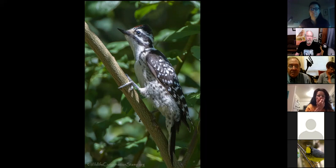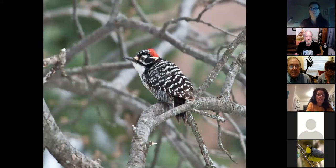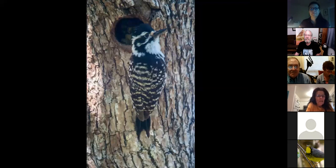Next slide. This is the adult male Nuttall's, also at my woodpecker feeder, with the red nape. Or back of the red head, I guess I should say. Next slide. Well, you can see I love Nuttall's woodpeckers. This is another male. Next slide. This is the female at the nest. They were nesting in one of my oak trees. Next slide.